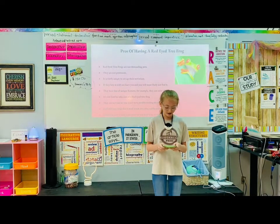Pros of having a red-eyed tree frog. Red-eyed tree frogs are not demanding pets. They are not poisonous. It's fairly simple to set up their terrarium. If they bite, it will not hurt you and you will most likely not feel it. They have lots of unique features. For example, they can color change.